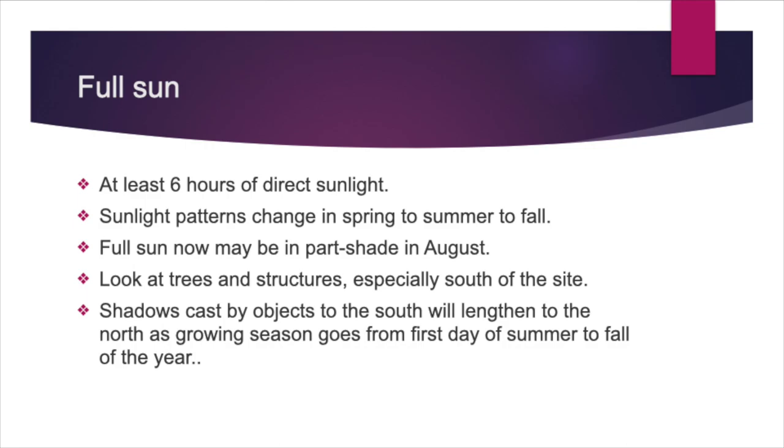And then, of course, watch out for structures. Never plant or build under power lines. And trees: a lot of tree crowding is harder on air circulation. And shadows cast by objects to the south will lengthen to the north as the growing season goes from the first day of summer to fall of the year.